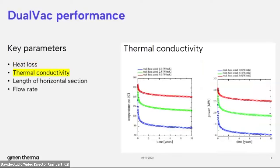The other key parameter, which is very important, is the thermal conductivity. So here on the right, you have, again, up to 10 years, and you have the temperature and the output. And then you have different options here for thermal conductivity. Normally the rocks we will look at would be around 2.5, but of course I'll come back to 5, which corresponds to rock salt, for example.